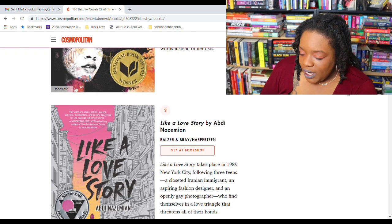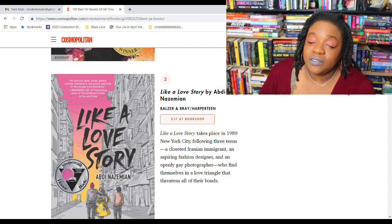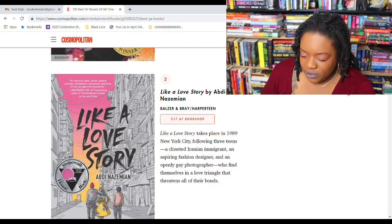Like a Love Story, I have not read this title. I've seen it tons and tons, and I know that it's gotten a lot of love at my library, but I have not personally read it, so this is one that I probably should read. It takes place in '89 New York City and follows three teens and a closeted Iranian immigrant. That sounds really interesting, and it won the Stonewall Award.